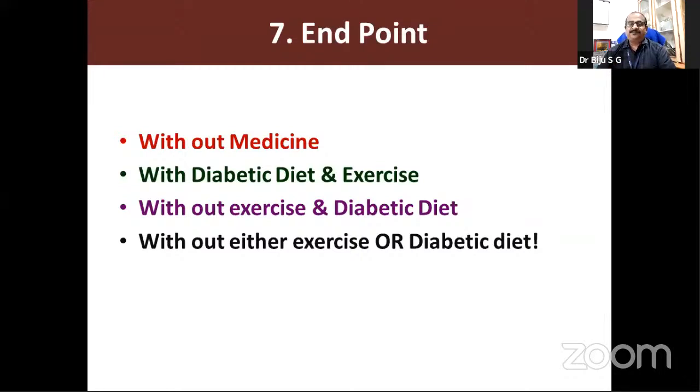Take anything and everything. Avoid the diabetic diet. Then again, if it is negative, it's well and good to declare that the diabetes case is clear. Without either exercise or the diabetic diet, they can live as they lived before the development of diabetes mellitus. And even after 4 months, if the HbA1c is below normal, then this is the time to wind up the patient.